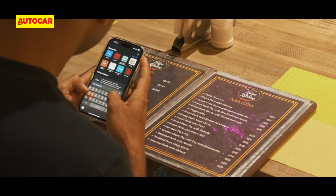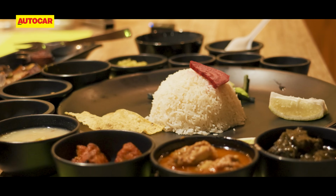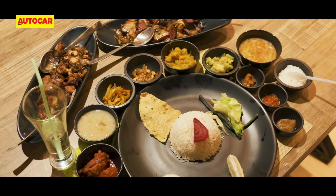And then there's that other great bit about being in the northeast, the food. They say the best way to experience local culture is with your taste buds, which is why I'm going to dig into this absolute feast I have laid out before me.